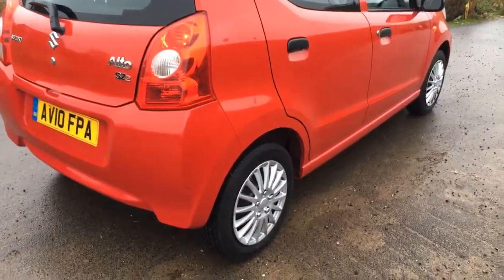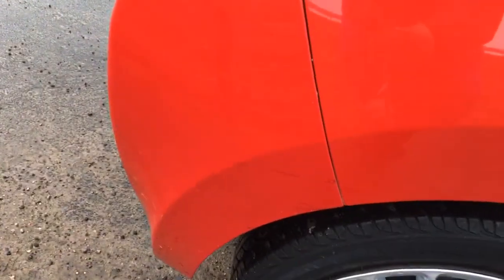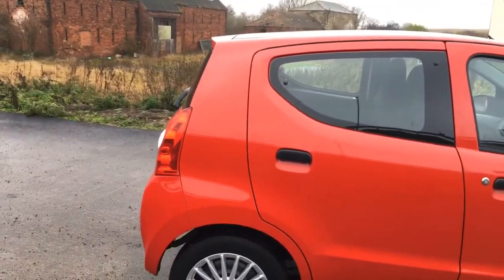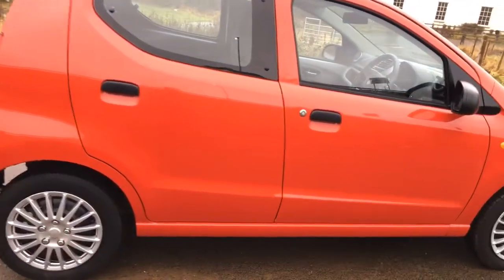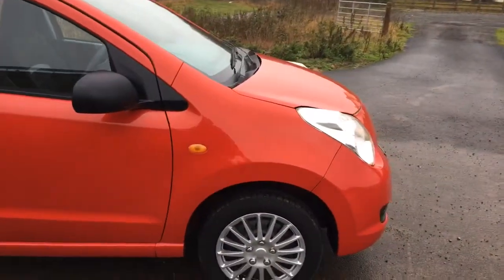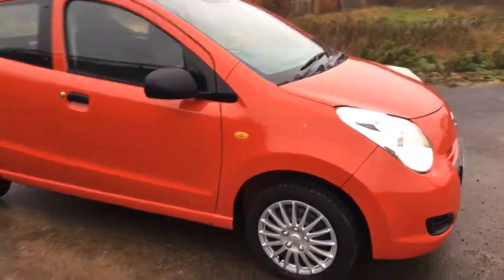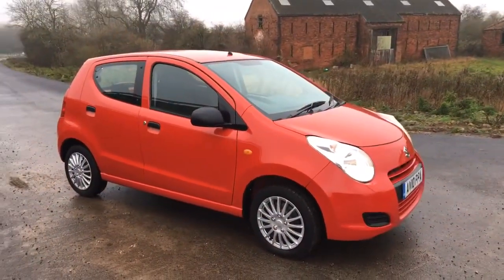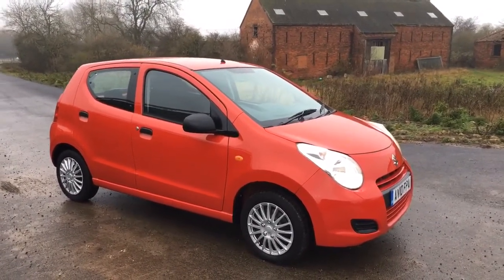So again, you'll notice the tyres, again, loads of tread. Some very, very slight damage to the rear bumper, but again, please appreciate it's a 9-year-old car. The rear wing again, lovely and clean, as is the driver's rear door, the driver's door and sill area. Front wing again, really well presented. Again, loads of tread on the tyre. So apart from a couple of very, very minor scuffs on the rear bumper, nothing really to report cosmetically on the car.